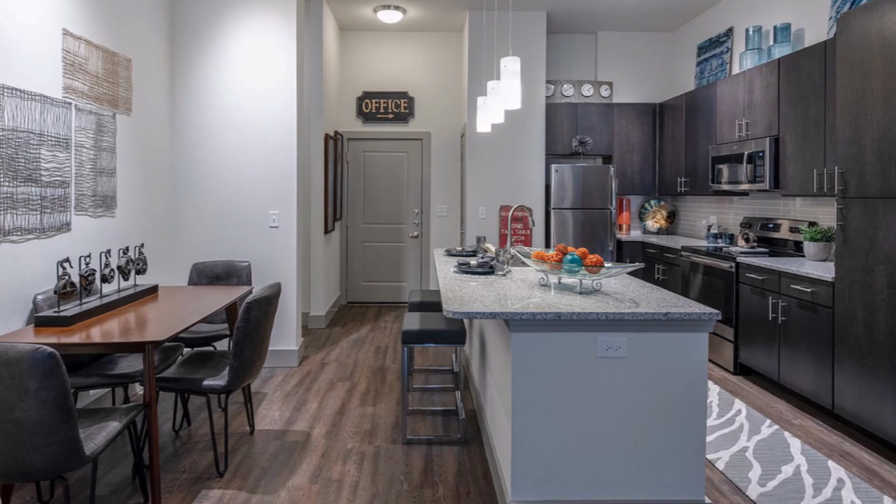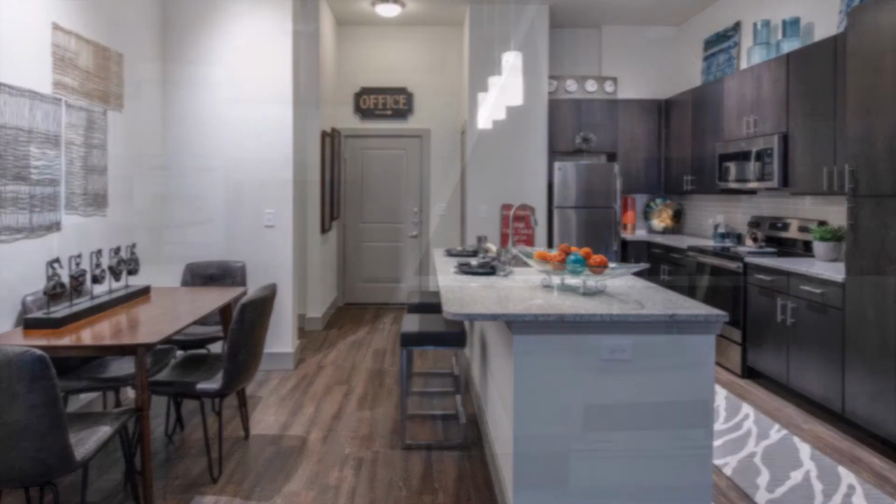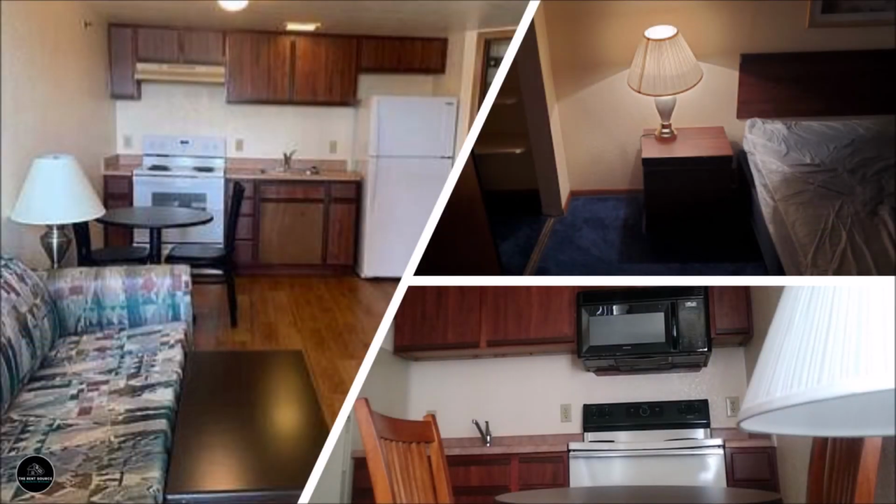Remember, again, that the budget suites of Fort Worth don't care about your credit, but they're not luxurious by any means. And sometimes, you gotta do what you gotta do to get to where you want to go in life. They do welcome you to come and stay with them for a while.